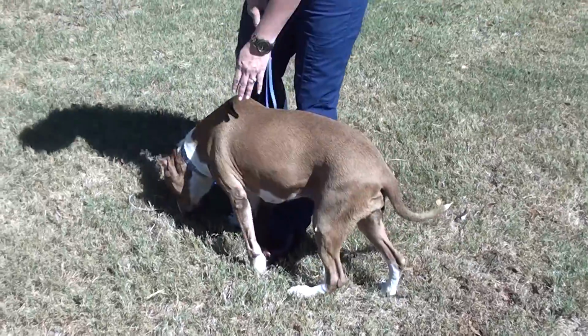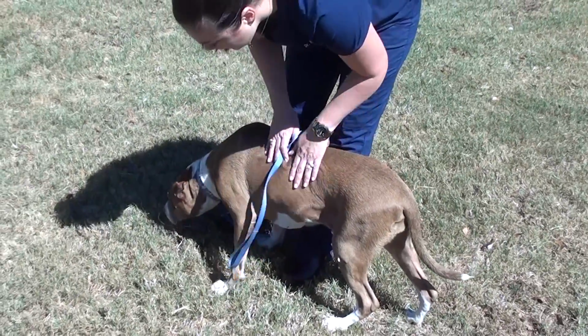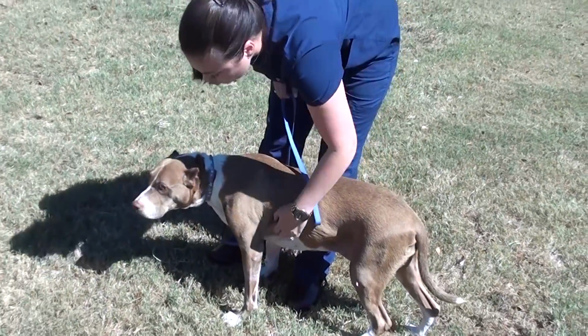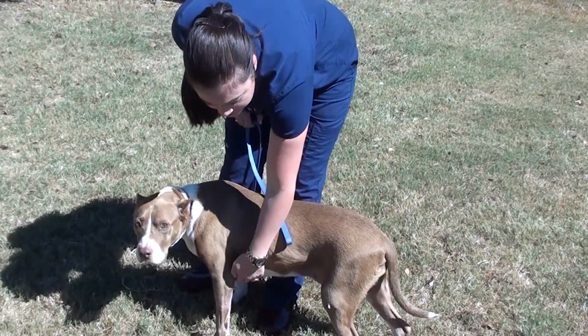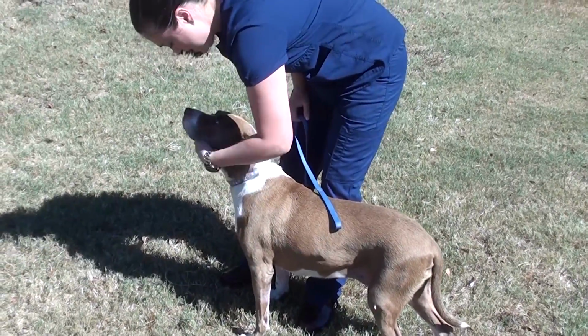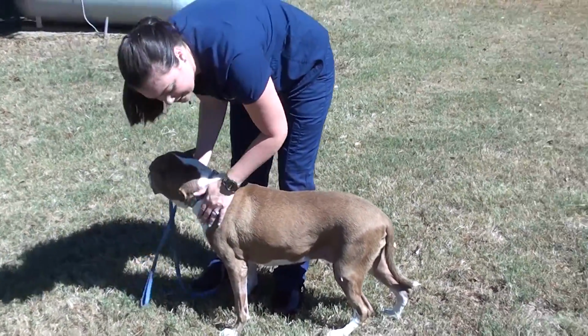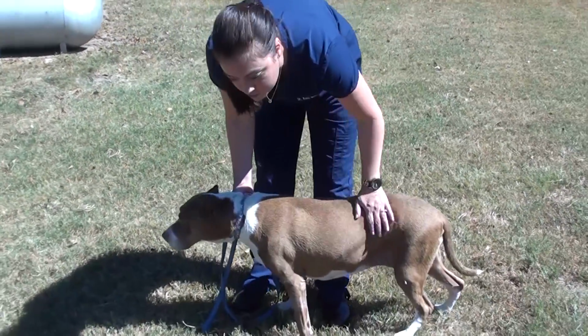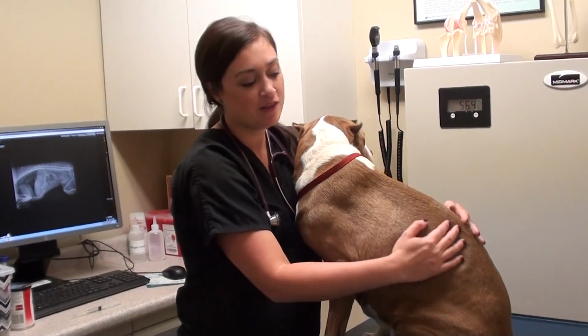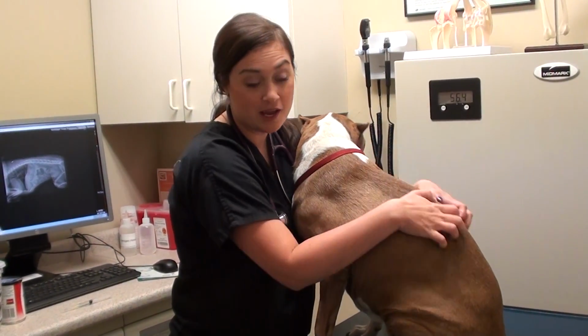It's been 1 week since we sent Penny home, and she's doing so good in her foster home. She is eating for them normally, and she seems to be perking up quite a bit. So remember, she was really weak in her back end when she was here, and she's just doing amazing now.